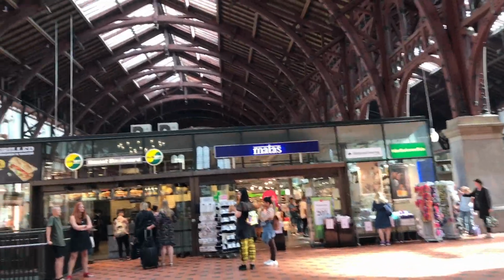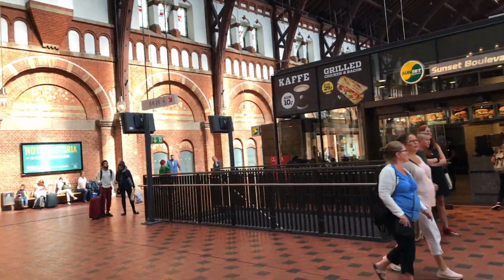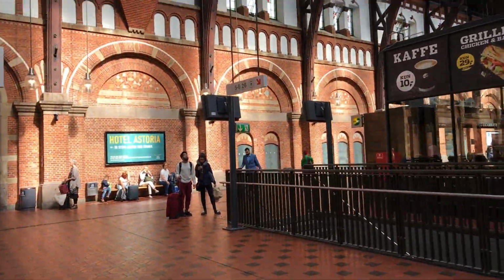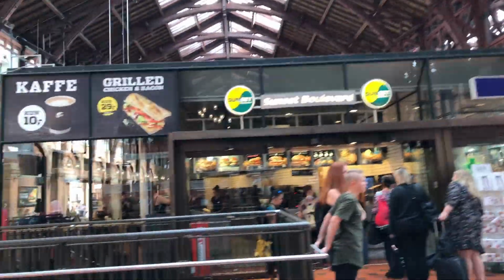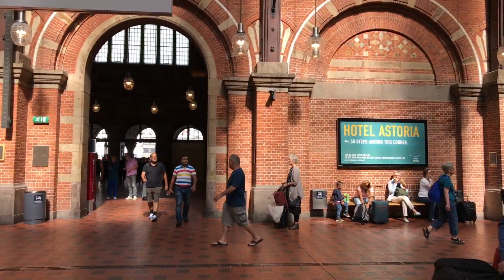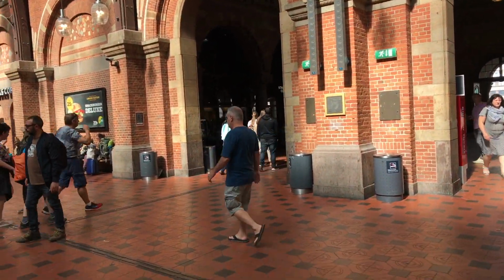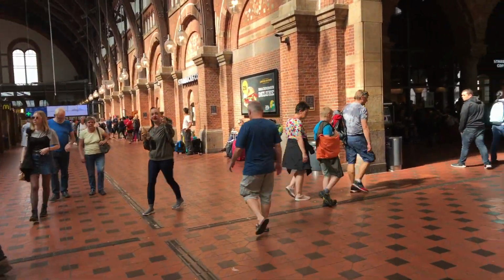So, this is the main station. It's a very, very historic old building, and if we walk over here, you know, you can see that there are various places that you can buy food. We've got Sunset Boulevard, which is kind of like a fast food place with grilled sandwiches. We've got a Starbucks over in the corner here, McDonald's, various different things.